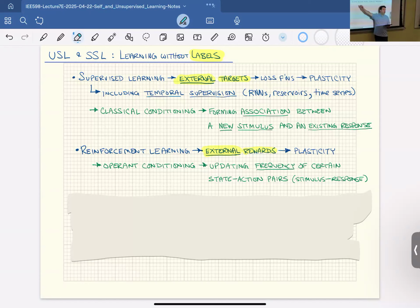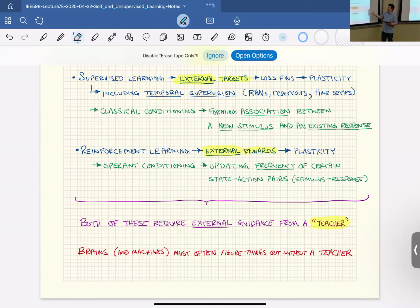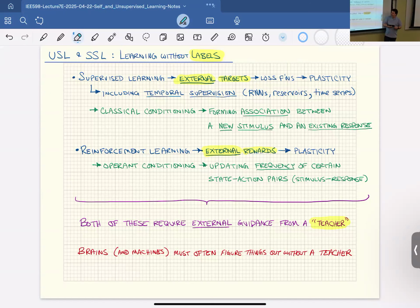But in both cases, you have an external target or pattern that you're trying to freeze into the network, or you're providing external rewards and trying to get the network to change its behaviors based on those rewards. Both of these require effectively a teacher, but brains and machines often figure things out without these external signals or guides. So how do you do this without a teacher? And why might that be useful?